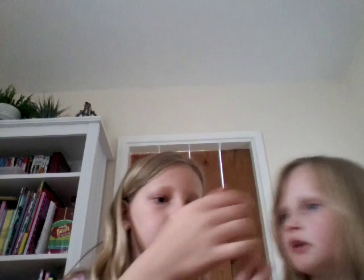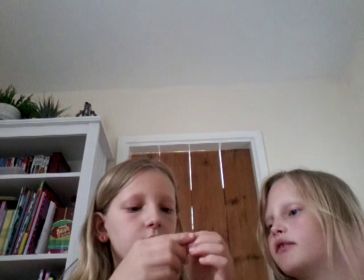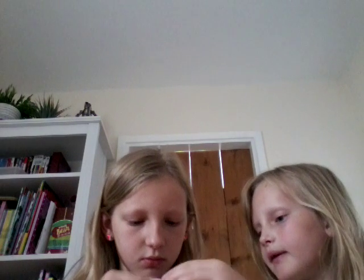I'm going to go through them and put them in piles of rare and common. I just need to say something. These aren't as fluffy as fluffy baby Shopkins, because when you rub them, you can sort of take the fluff off. I think they've not put as much fluff on as fluffy baby Shopkins. I'll go and get mine, and I'm going to do a test.